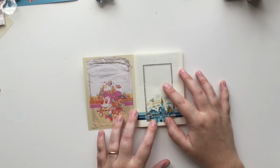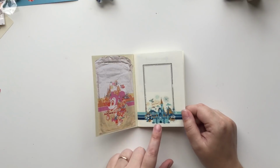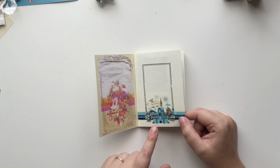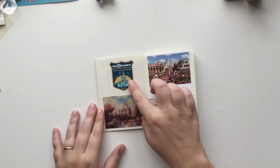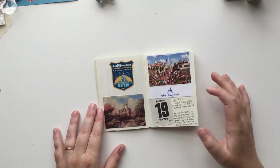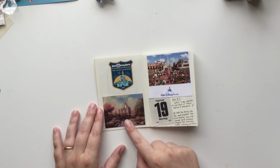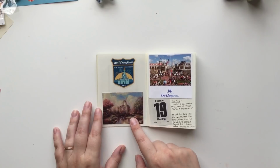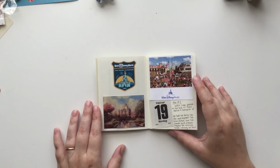I still have to figure out how I'm going to label it, but these stickers right here, and I'll show you which ones are in here, I got at the park in a package. So I'll just show you the ones that are part of it. Here's one of them, and I've included some photos, and I put the date in here and a picture that I thought was really pretty of the castle in this fantasy looking thing.